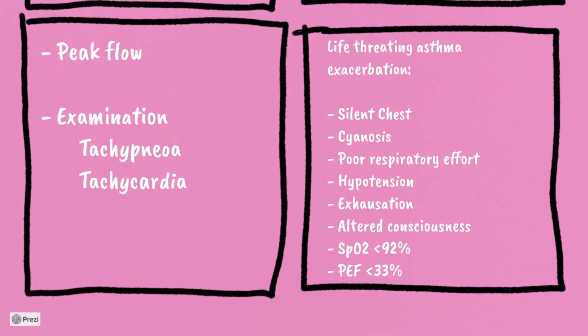You can use peak flow to help categorize the severity of the asthma exacerbation, with less than 33% of the peak expiratory flow indicating a life-threatening asthma exacerbation. Although, note, in the acute setting, the PEF can be difficult to interpret, especially if the patient is tired or non-compliant. So you must not solely base your assessment on this.